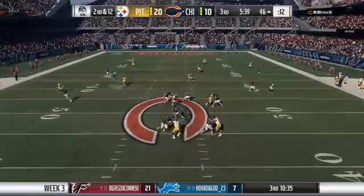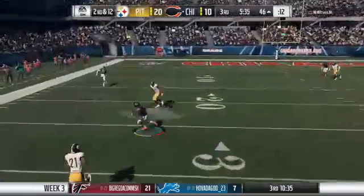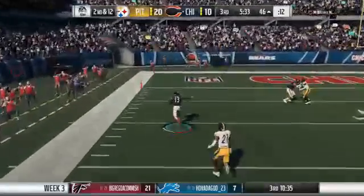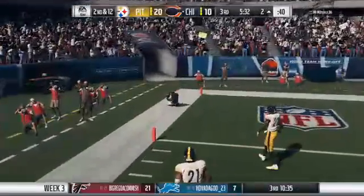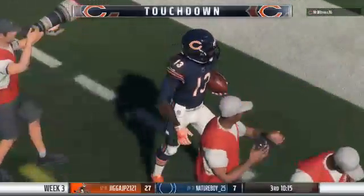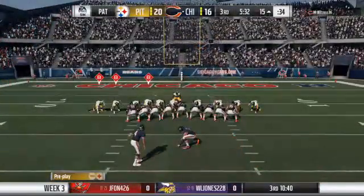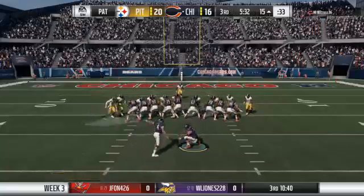Second down, here's Trubisky. Steps away to his left. Complete to the right. Past the 20. Touchdown, Chicago. Kendall Wright with 2 touchdowns on the season, both in this game. And the Bears draw a bit closer.